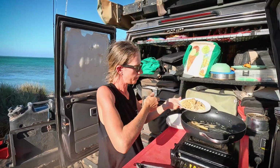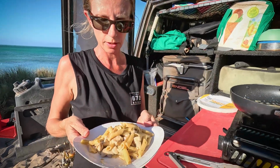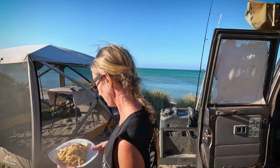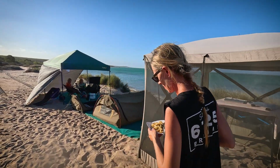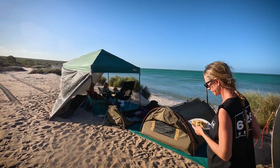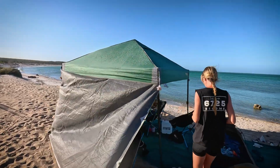So, Tans, talk us through this culinary masterpiece. Chicken, butter, milk, water, instant pasta and mushroom sauce. Winning. It's actually delicious. So we're done. We're set up. Everything's looking good. The wind is nice. We are miles and miles away from pretty much everything.